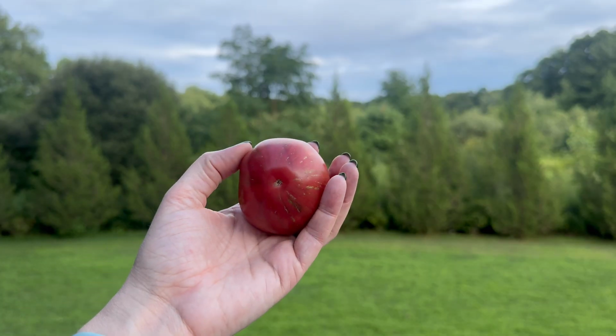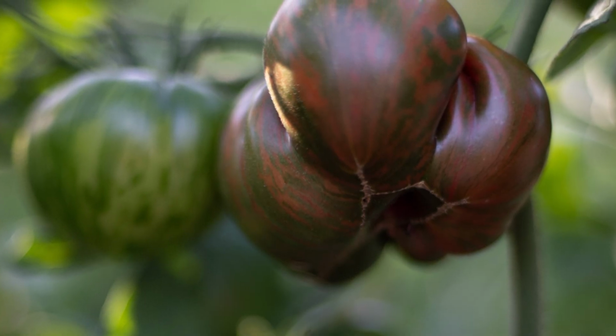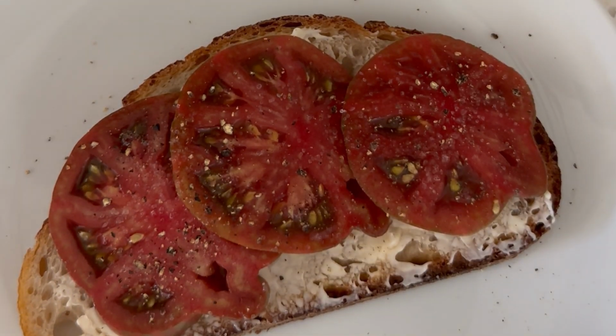The next one is the Berkeley Tie-Dye, which is for me also one which is as beautiful as delicious. I just love how it looks. It's very, very well yielding, but it's really for this beautiful striped color that I grow it, and for the taste, because it makes an amazing sandwich tomato.